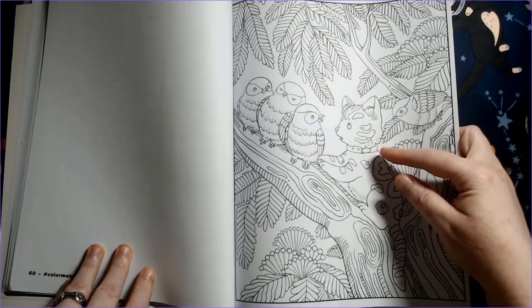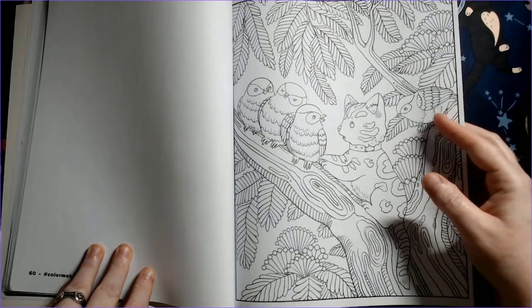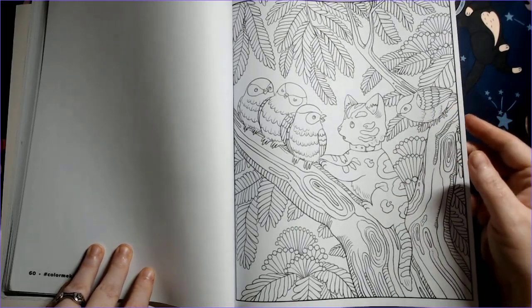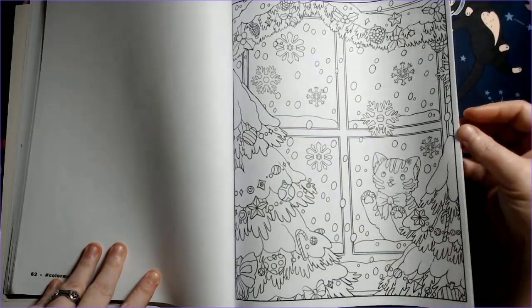Like, what are you doing here? That is my spot. He is the Sheldon Cooper of that particular tree. That's my spot. Oh, that's such a cute picture.